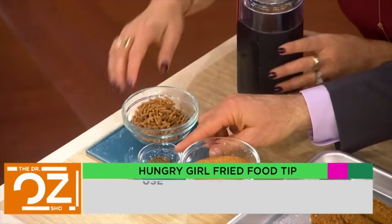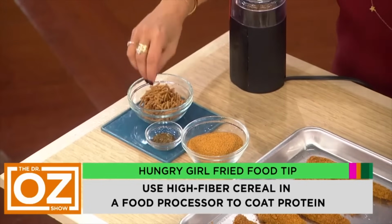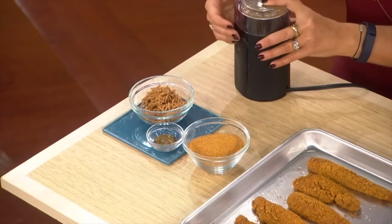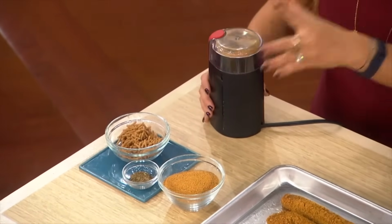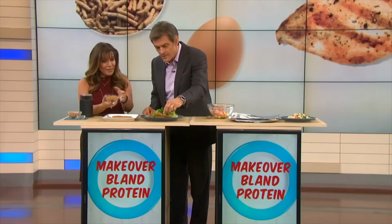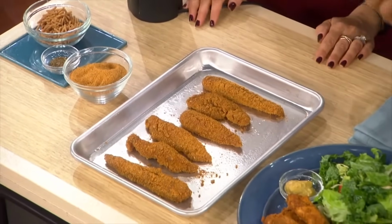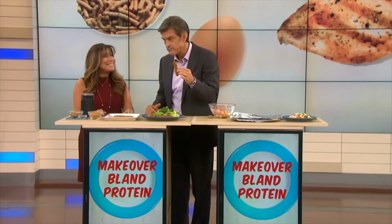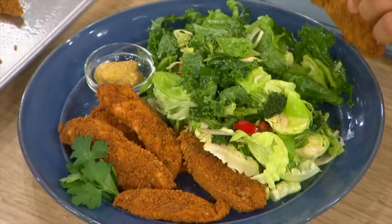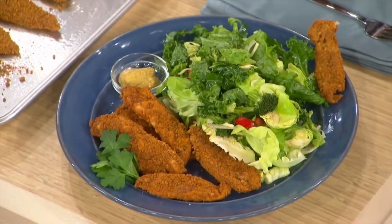What's this? Oh, that's just spices. Because sometimes it's a little sweet because it's breakfast cereal, so you spice it up with whatever you like, onion powder, garlic powder, cayenne, and watch this. Magically ground. Magically turned into little crumbs like that, and you use that to coat your chicken. And you bake it instead of frying it. It tastes like fried chicken. It pleases everyone. Now, this whole plate, by the way, has 350 calories, so that's a pretty great calorie bar. And most of those calories are protein calories.